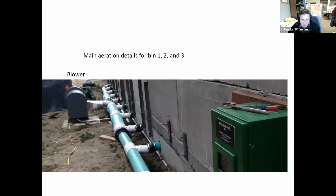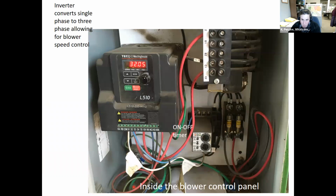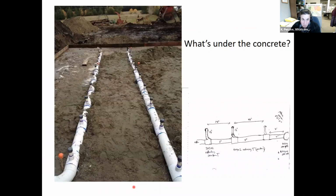Their aeration detail from the back, much bigger, but a similar concept to everything else we've been looking at, with the one blower here, and then PVC and gate valves, and it's going through the slab. A little bit more complicated inverter because they're running a stronger blower to power all this length of pipe. So this shows you the detail in the pipe.